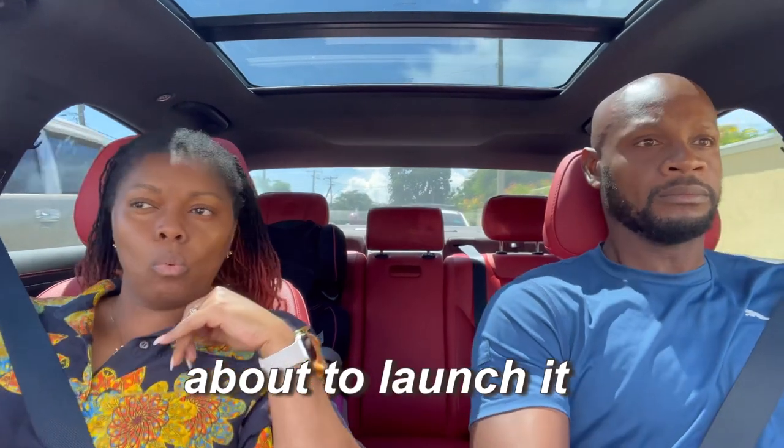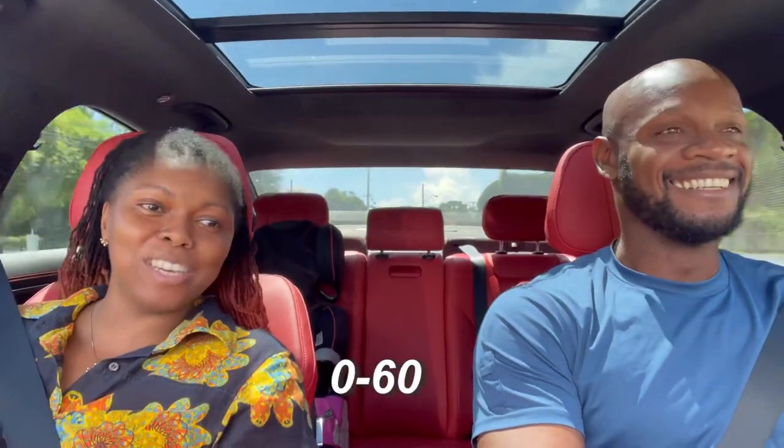Oh, this has a panoramic sunroof. It goes very well. You can move the shade alone. Go all the way back. My heart cannot manage this. It is really fast. That was like 0 to 100, just like that.